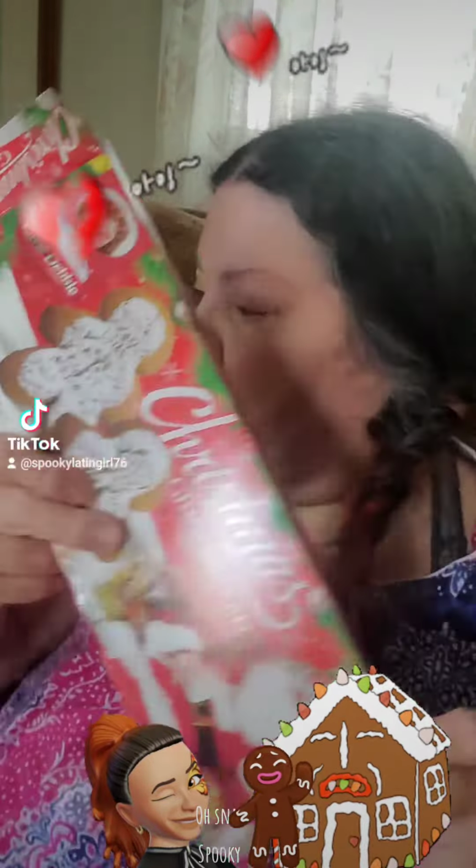So I bought these today. Little Debbie's Christmas gingerbread soft cookies. And two days ago, I bought Archway gingerbread, right here. I'm gonna try to see which ones taste better. I've already been tearing these up. Okay, this is Archway. I don't know why I said Peppered Farm, but it's Archway.